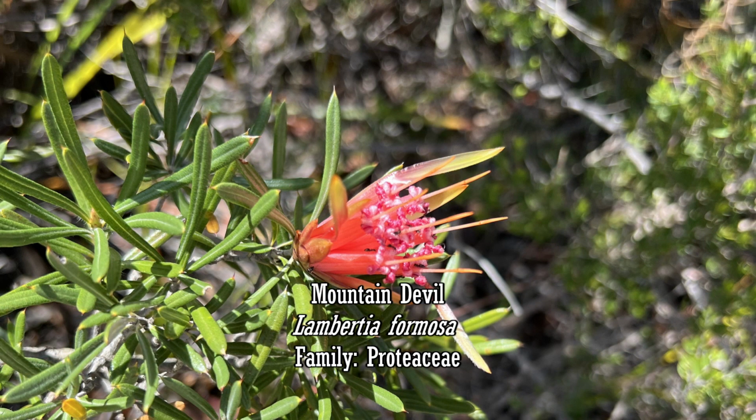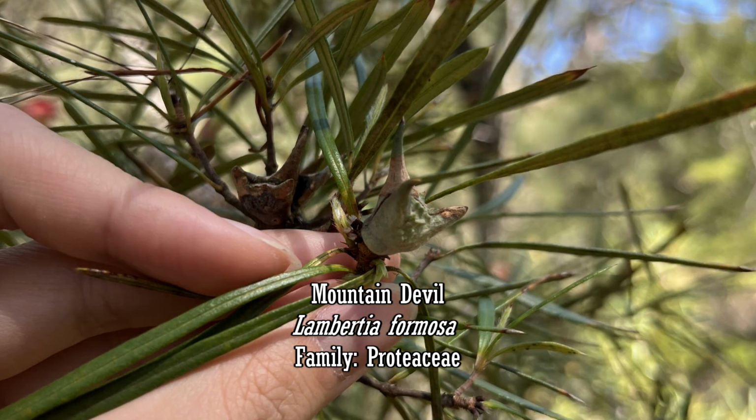So another common plant that we saw was Lambertia formosa, or the mountain devil. It's part of the Proteaceae family and it has really beautiful red flowers. But the interesting thing is that the follicles it produces after it blooms are in the shape of a little devil's head. And I know on this picture you can't really see that. I'll put another picture up of a different plant that was located somewhere else with the follicles to show you what the devil part looks like, which do make quite an interesting feature on the plant.